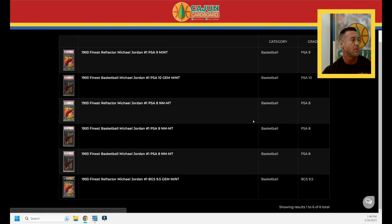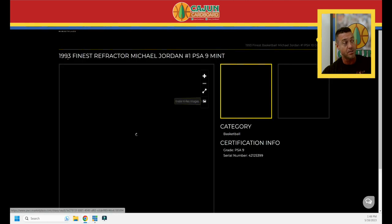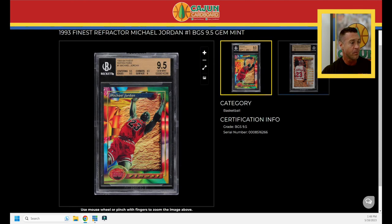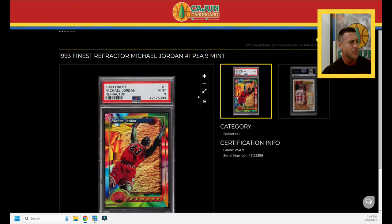Here's my Finest family, right? So I've got 3 refractors. I've got a PSA 9, a PSA 8 for my low-end PSA 8 budget collection, and I've got the 9.5 for my high-end collection. So the 9 is a really good-looking card. It almost, in my opinion, looks better than the BGS 9.5 I just showed you. I don't know, you guys tell me what you think. They both look good. I'm not sure. It's a tough one to gauge. The 9's a little bit more off center, but the coloring on the 9 is really, really good.